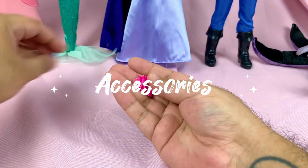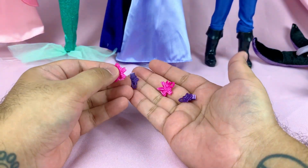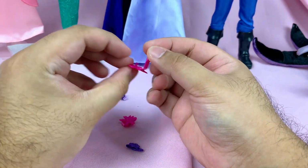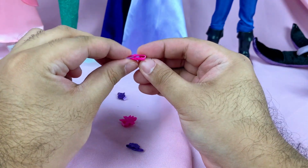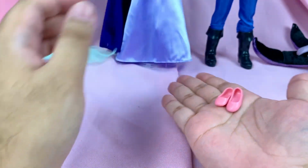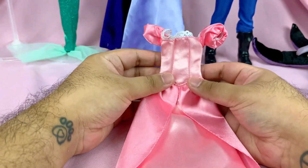Moving on to the accessories, so first we got 4 pairs of hair clips, 2 pink and 2 purple. And I think these are just pulled from whatever hair play Ariel sets that they have done in the past. We also got a pair of pink jelly bean flats for the pink dress, a pink bow with an elastic band, and then the pink dress itself.